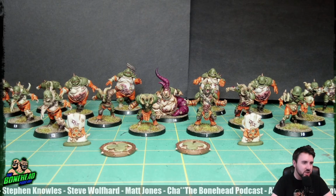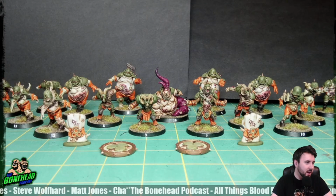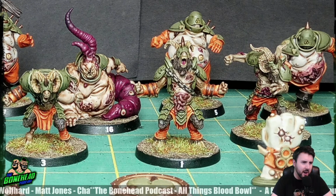Yes, we do. So this is Jelly's Pestiline Punters. And actually, those guys look, the Pestigores fit in brilliantly. I really love this miniature. This is definitely one of my favourites. But yeah, I like that.